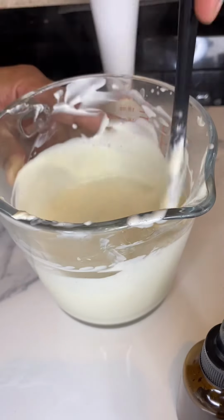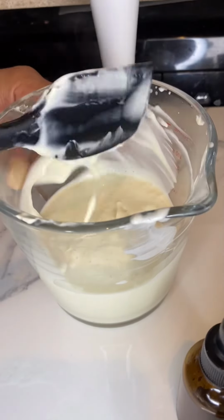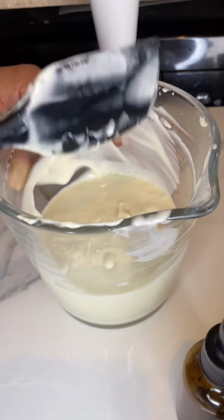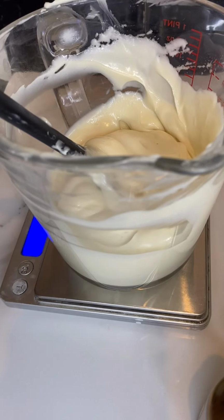I continue to do this until the consistency is what I thought was emulsified and ready to be cooled down into a cream before I add the preservative, my extracts and fragrance. So I left it to cool down, and here you have it. It looks more like a cream, so I'm just adding my preservative.